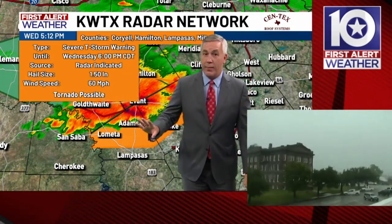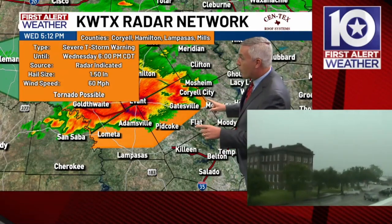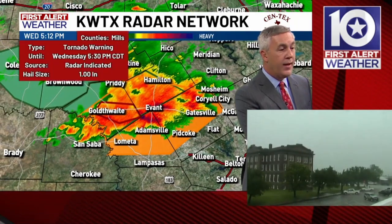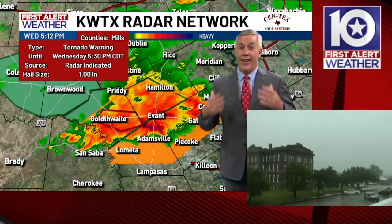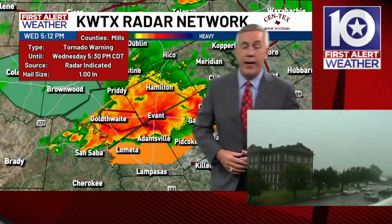So we're going to keep a keen eye on the radar. We'll let you know any updates coming if we see any better rotation inside of any of these storms. But right now, a severe thunderstorm warning is in effect for the north and western parts of Coryell County, much of Lampasas County, eastern Mills County, much of Hamilton County. Mills and Hamilton County are also under flash flood warnings, as there's a threat of flooding. Already 3 inches has fallen in some areas and more heavy rain is ongoing as we speak.